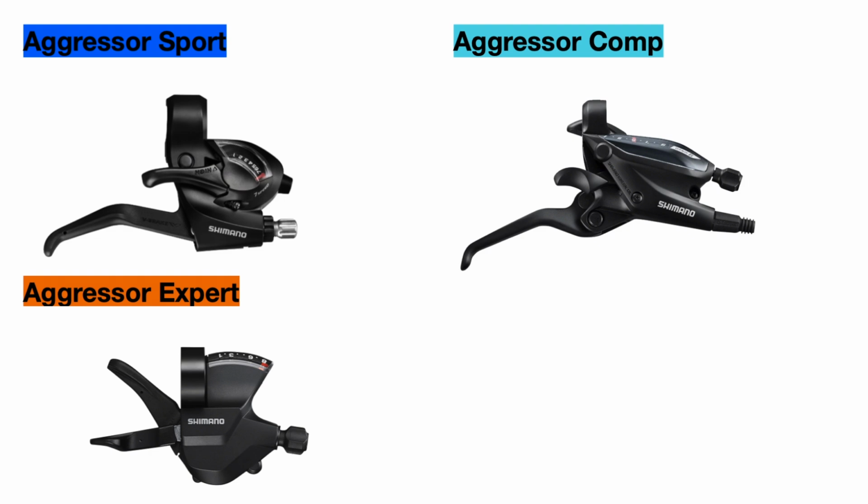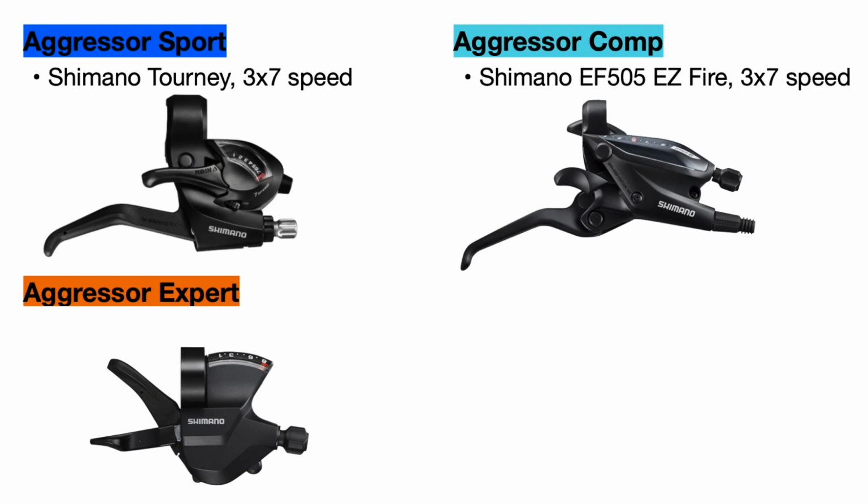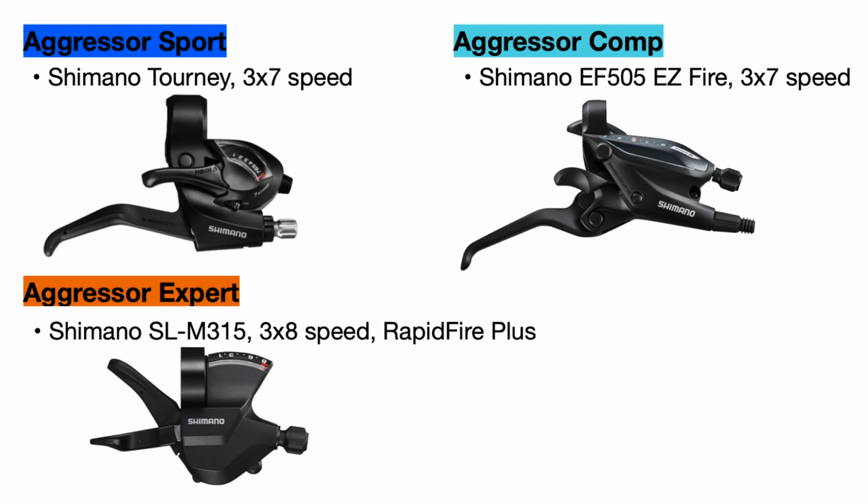The Sport model uses Shimano Tourney 3 and 7-speed shifters for the bike's 3x7 drivetrain, which gives it 21 different speeds. The Aggressor Comp also uses a 3x7 drivetrain, but it uses the Shimano Easy Fire shifters instead, which have some more ergonomic construction. The Expert upgrades to the Shimano M315 shifters for its 3x8 drivetrain, and these have Shimano's Rapid Fire Plus shifting, which allows you to downshift up to 3 gears at once when going to an easier gear for pedaling.